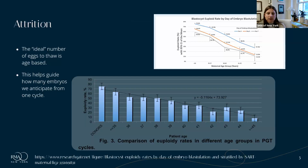And the graph on top shows a day 5, a day 6, or a day 7 embryo at the time that it got biopsied. We do know that day 7 embryos have a bit of a lower implantation potential, and they may be euploid less often, despite potentially being quality. And so that's represented in the top graph.